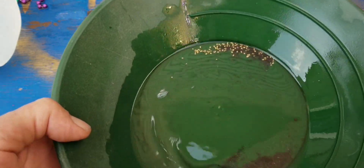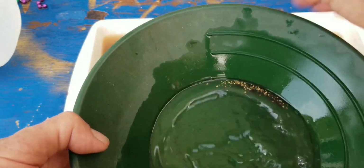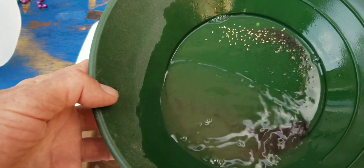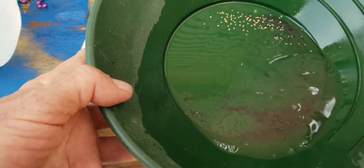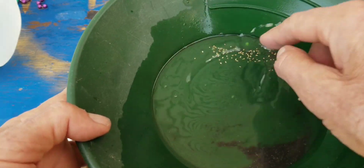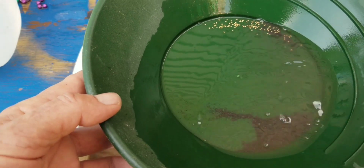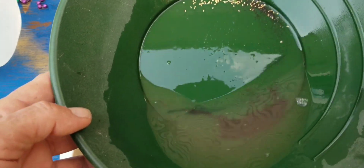But that's looking very nice. Another, and we've got one more pan of this size material to go, and then we'll look for those bigger chunks, the chunkier chunks.